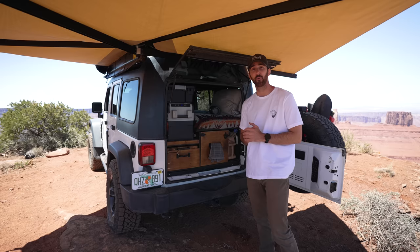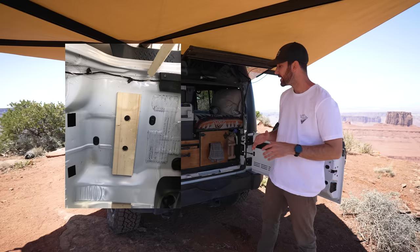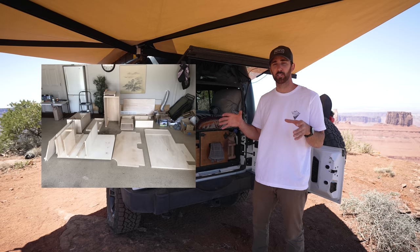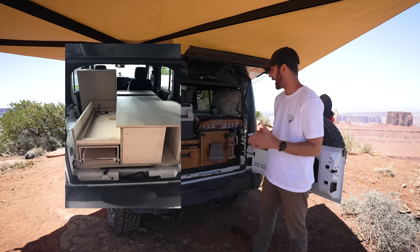But basically, everything is built off of two platforms. There are 2x4s bolted directly to the Jeep where the rear seats used to be, and then 2x4s bolted directly to the Jeep where the trunk is. On that, there are 1/2-inch pieces of plywood bolted to the 2x4s, and then everything is built off of that. I went that route just so everything was secured to the Jeep. I ended up using 1/2-inch plywood. I was gonna go 1/4-inch to save a little bit of weight, but the 1/2-inch just seemed like a better idea for the base parts just to make sure it was sturdy.